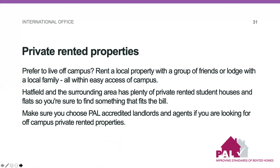So what students tend to do, and they tend to do this in their second or third year, is rent a local property with a group of friends or live with a local family. And these are all easily accessible to campus if you live in Hatfield. So there's plenty of student accommodation. Obviously, the rest of our students live in the local area. But make sure you find a property that suits your budget. And remember, the prices on campus include utility bills. But often, the prices in the local area, the private rented accommodation, don't include utility bills. So make sure you choose a PAL accredited landlord and agent, which means they have been checked to make sure they operate within a professional standard, and you are living close to campus and you are picking something within your budget.